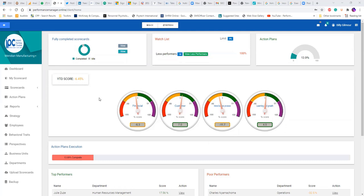I'll be taking you through this demo session of what you call the performance manager, which is a new tool that we have developed within IPC precisely to help you as managers to manage performance within your organization. I find this tool to be very useful, my experience so far.